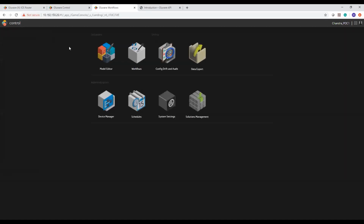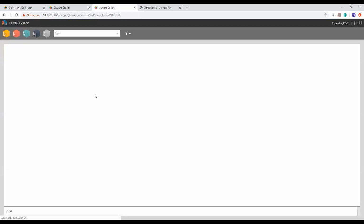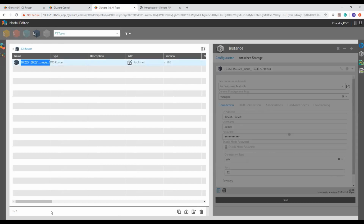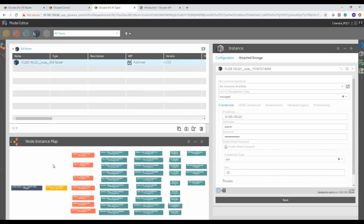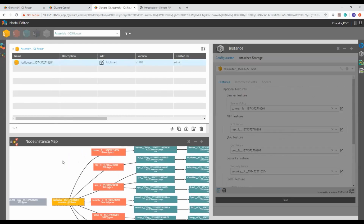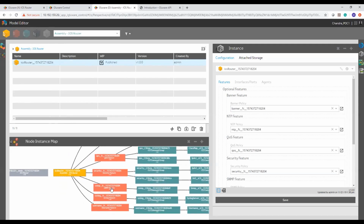So when I go to workflows and navigate back over to my model editor, where I'm going to use config modeling and implement that automation, what I can see is that in a system where I had nothing before, if I look at this reference node configured and bring up my map, on the fly Gluware has created the assembly, which is like the shopping cart of all the features we're managing. And there's banner and NTP and QoS and security features as a group, SNMP, syslog. So Gluware can actually read in these features from a reference device to get you automated very, very quickly.